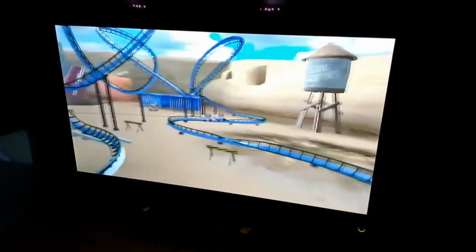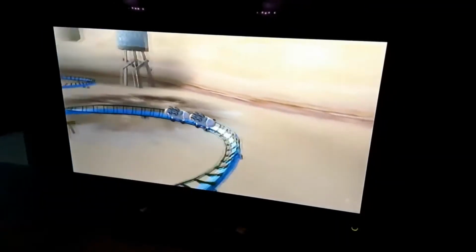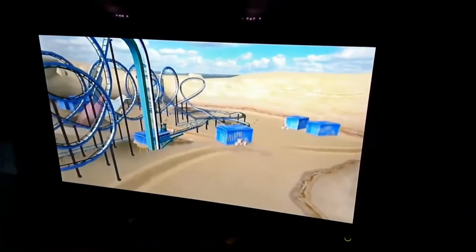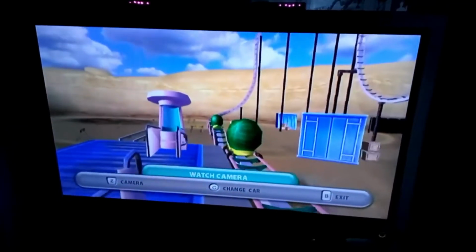It's quite fast as well when it reaches the top of the lift hill, because the track in the station is actually a lift. So there you go, that was Upside Down there.